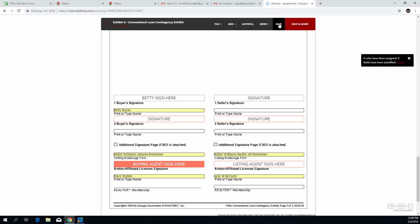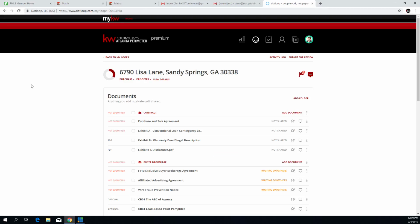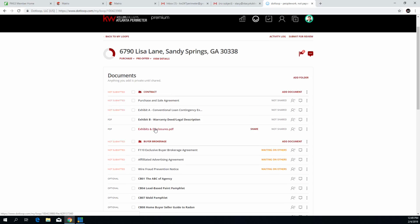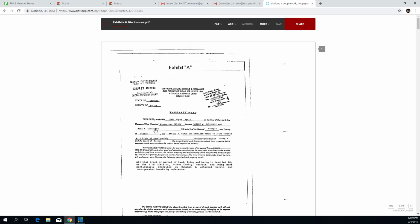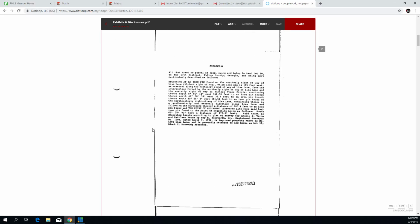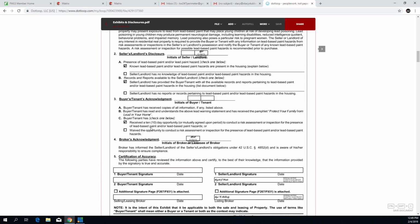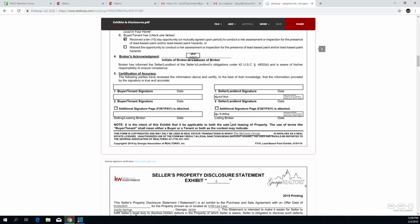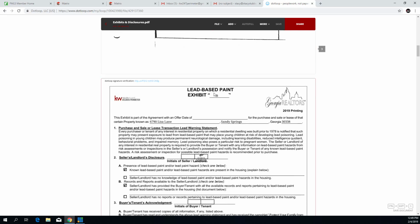Okay, so I'm just gonna save this. One last thing I'm gonna show you. When the seller or the listing agent gives you some docs, okay, so they provided the lead-based paint, and it's already a PDF, so I can't click into it. Nor can you change the exhibit letters. Well, if you really want to, you can.